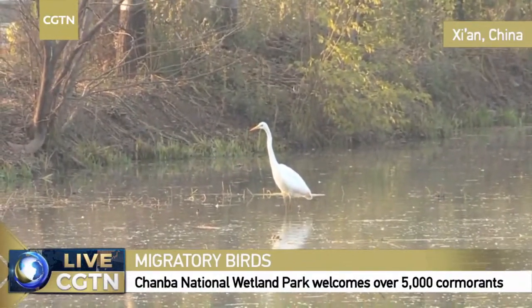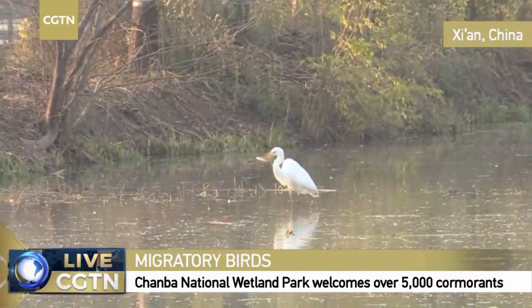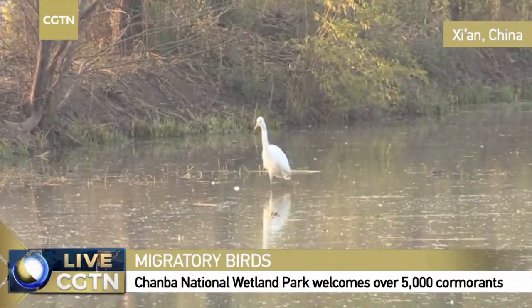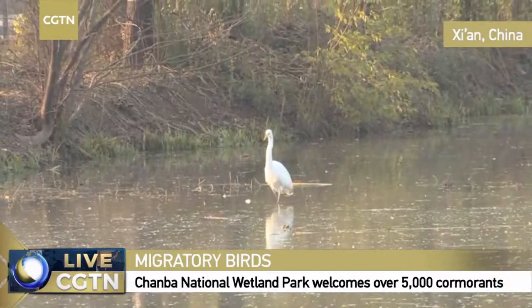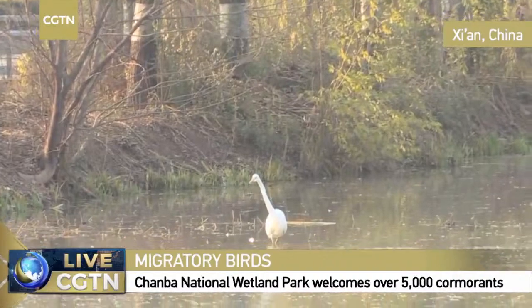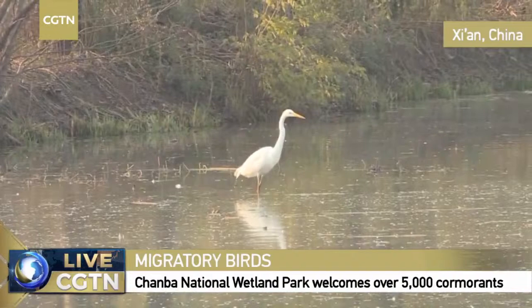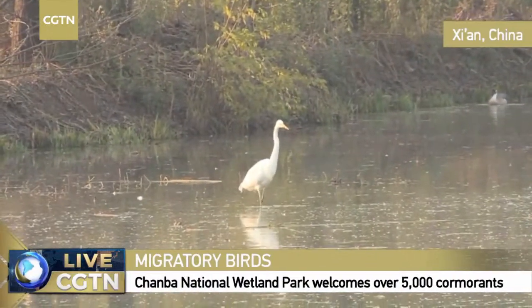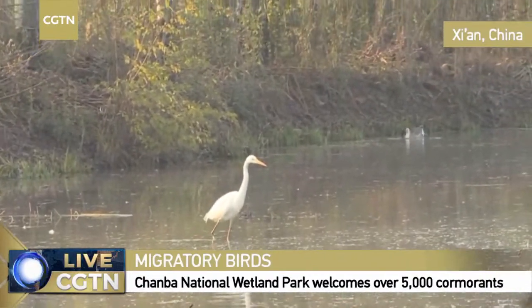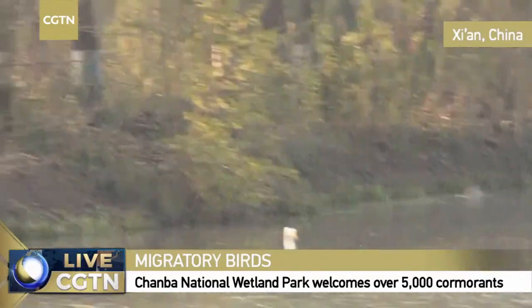So, to my understanding, the great egrets would prefer to stay in shallow water. Is that correct? Yes, because they feed in shallow waters. And as you can see, it stands in a very elegant manner. And we have a lot of authors, writers and poets who write about this kind of bird, saying that it is a prose on its own.